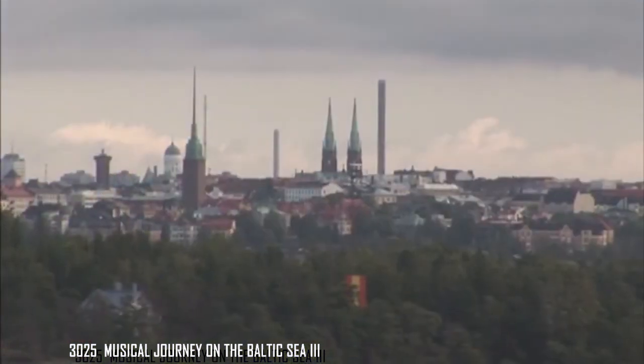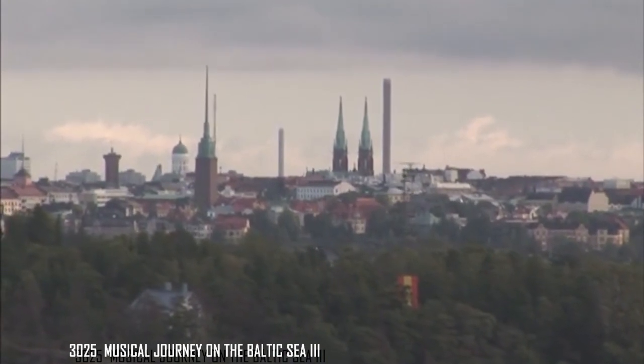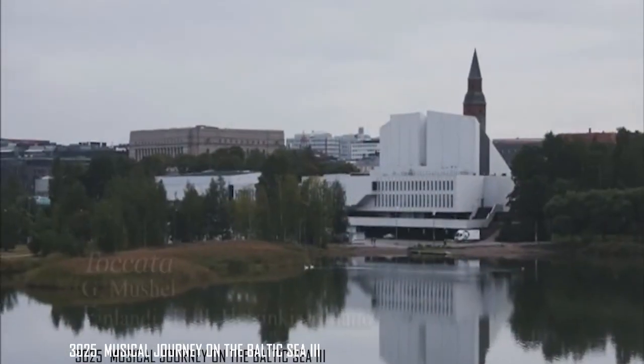Our journey continues to Helsinki, Finland, where we play the amazing organ of Finlandia Hall.